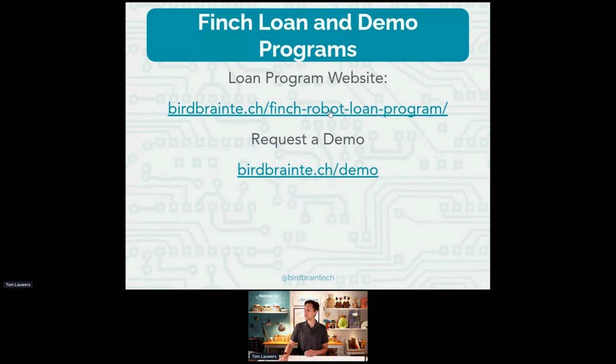The other program is the loan program. Now, the loan program is targeted and it's application-based, and we essentially loan out flocks of Finch robots for you to use with your students. We specifically want applications where you will use those robots to catalyze computer science learning at your school.